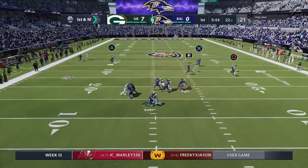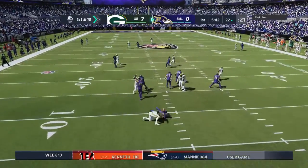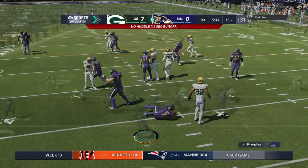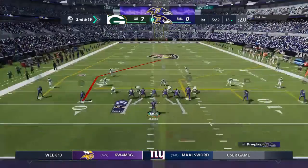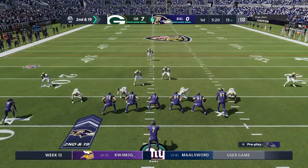On 1st and 10, Banks. Now the Packers give him nowhere to go, and they bring him down. After the sack, it's 2nd and 19, and the road gets a bit tougher from here.